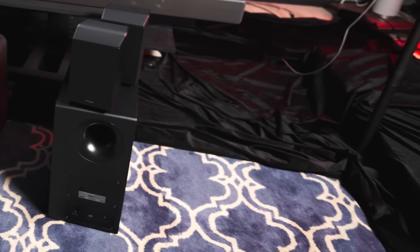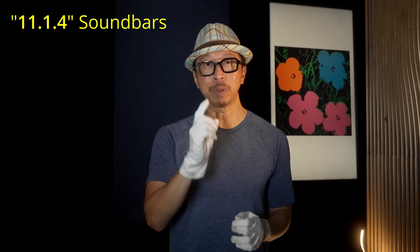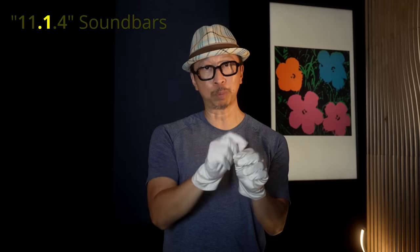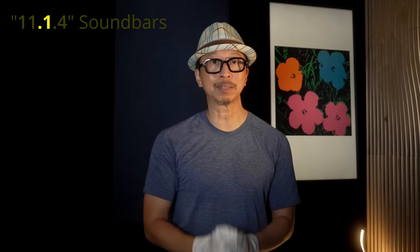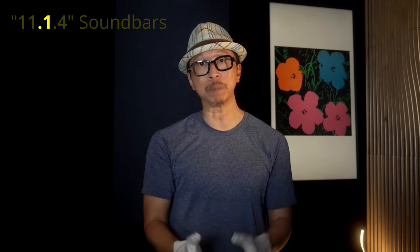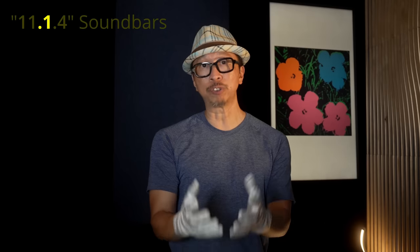Well, already we know this is wrong, because at most, Samsung gives you the soundbar, one subwoofer, and two rear satellite speakers. So how does that add up to 11.1.4? It doesn't. So let's start with the one thing it did get right, the 0.1. That first decimal point, the 0.1, represents a subwoofer, so at least that's accurate. When you see a soundbar system that says 11.1.4, if it comes with a subwoofer, then the 0.1 is accurate. That's the LFE channel, the low frequency channel, and that is your subwoofer channel.